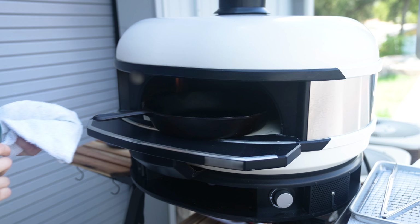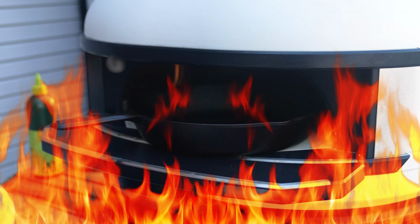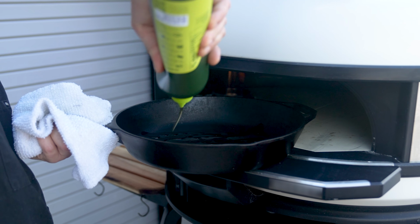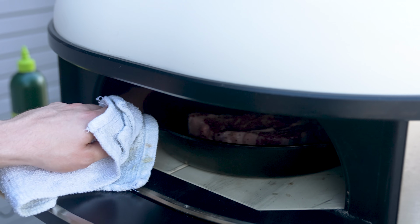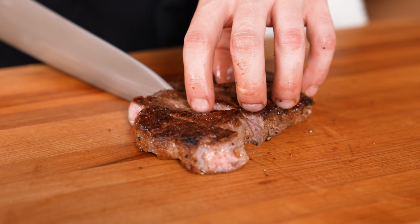All right, moving on. Next up, pizza oven. Preheat a cast iron pan for 5 minutes in a very hot pizza oven. I'm talking around 600 Fahrenheit. Once it's hot, pull it out, add a little bit of oil, add your seasoned steak, pop it back in. Once it's nice and brown, flip and repeat on the other side. We want to try to keep this medium rare. So we rest, slice, and taste.